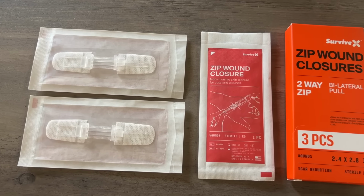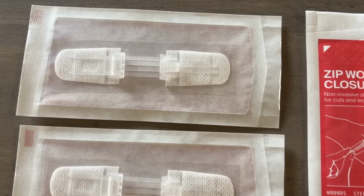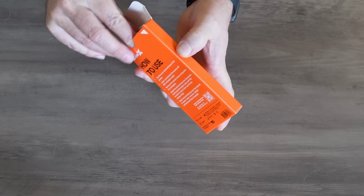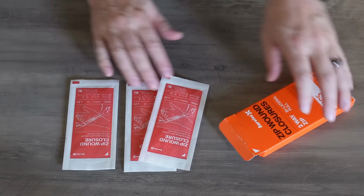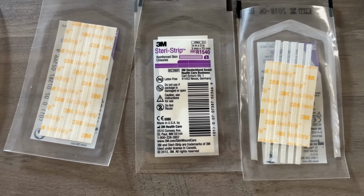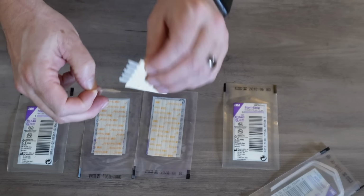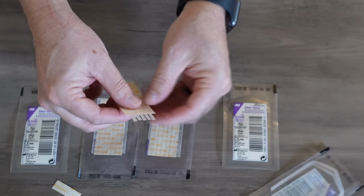Next, I have the zip stitch wound closures, and there's a few different kinds of these. Some are more expensive than others. The one I have here is from Survivex. I bought it on Amazon, and they're basically an alternative to stitches. Now, you also have steri strips, which are pretty good as well, and I suggest everyone have those in their first aid kits for those smaller cuts and reducing the scarring and things like that.